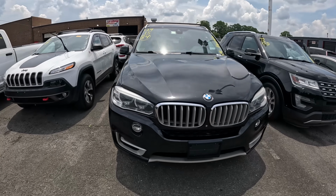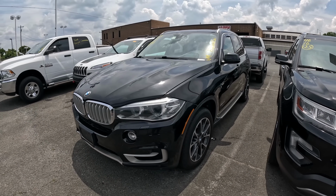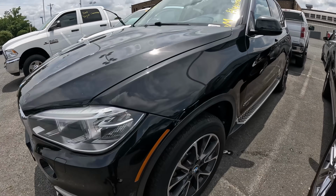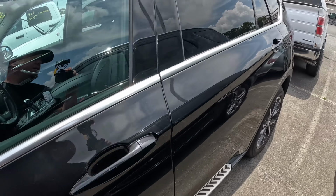All right, I've been asked for some high-line stuff, so here we go. We can look at this BMW. I think it's an X5. Yeah, it's an X5. It's a 2015 X5. It's got 84,000 miles on it. Outside looks pretty good. Wheels look all right.